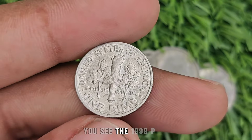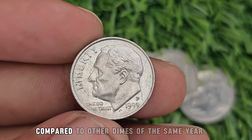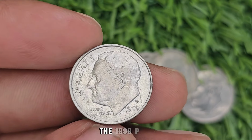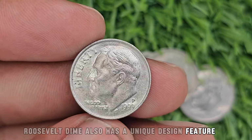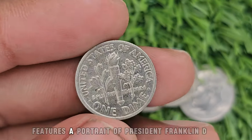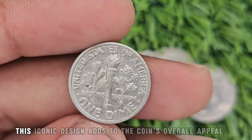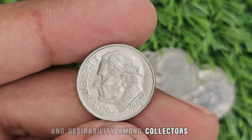You see, the 1999 P Roosevelt dime had a relatively low mintage compared to other dimes of the same year, making it a somewhat rare find. But wait, there's more! The 1999 P Roosevelt dime also has a unique design feature that sets it apart from other dimes. The obverse of the coin features a portrait of President Franklin D. Roosevelt, the longest-serving president in U.S. history. This iconic design adds to the coin's overall appeal and desirability among collectors.